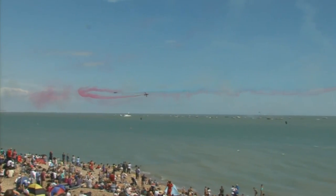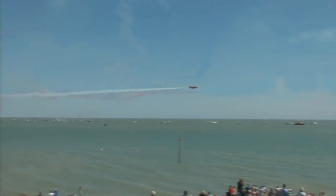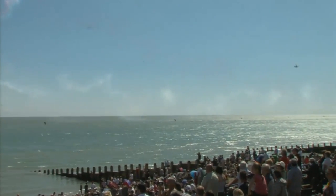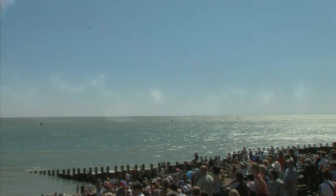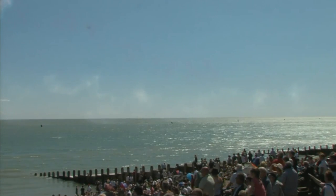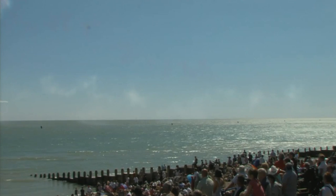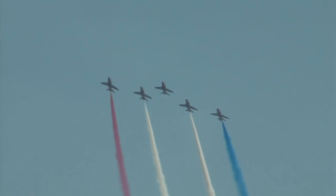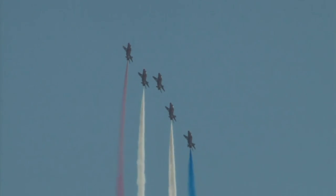Now drag your eyes right 45 degrees to find Enid. Colour on, go. And roll. This shape is called Leader's Benefit, and they're going to draw a red, white and blue snake-like shape of smoke in the sky as they perform the Python.